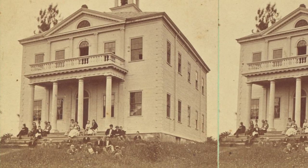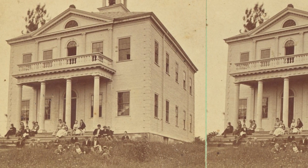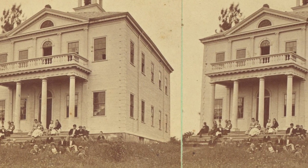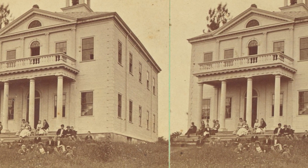The Academy could not compete with the rise of public schools and closed in 1878. Gorham's public grammar school moved in just a few weeks later, using the building until 1905.